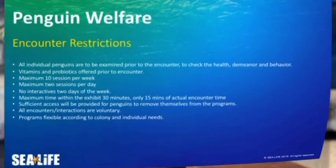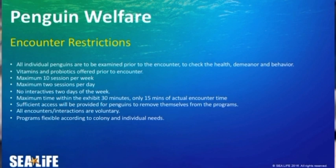In deciding this, we also worked with the government agencies to determine that the penguins would only have encounters 5 days out of the week. As per our protocols, we can have up to 10 penguin encounters per week, land or in water, with a maximum of 2 a day. Maximum time that guests can spend in the exhibit is 30 minutes. However, interactive time is only 15 minutes.